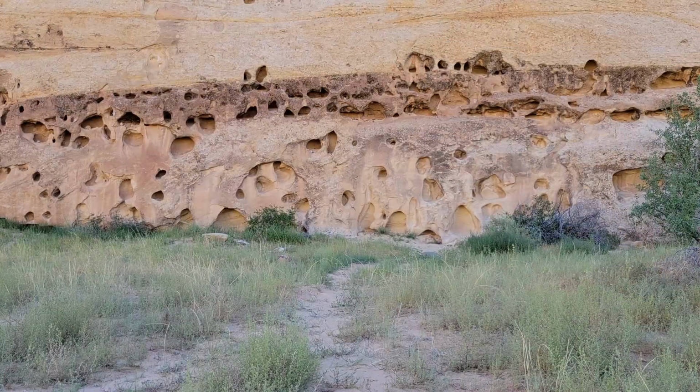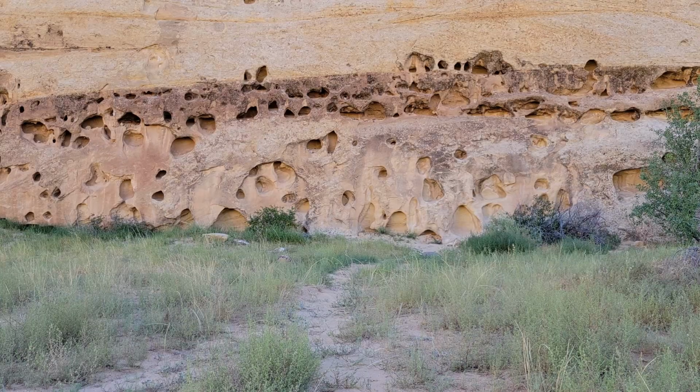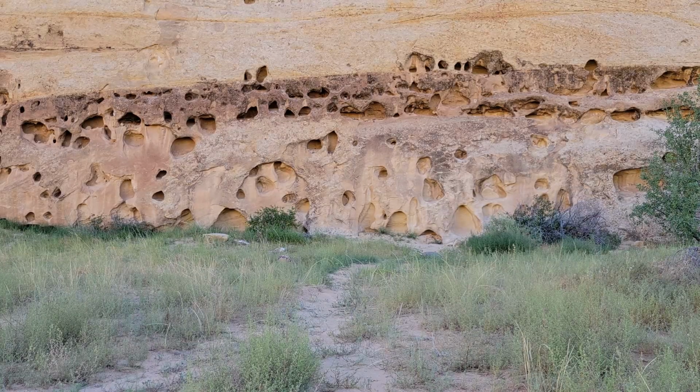It's kind of interesting how all these rock walls are all pockmarked like this. I was coming through some canyons. I guess it'd be on the edge of Glen Canyon.